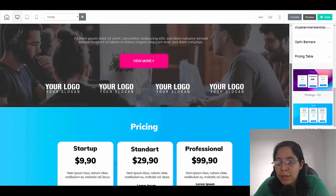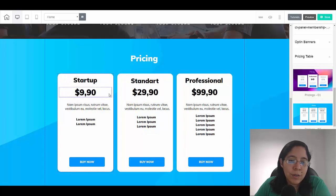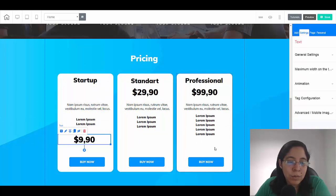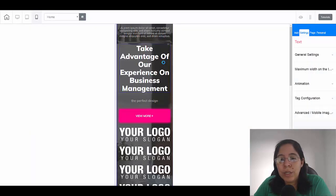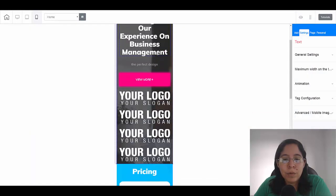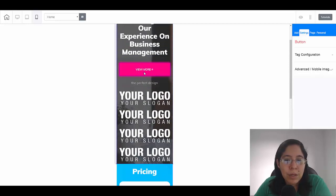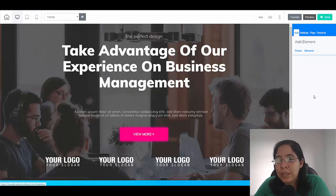As you can see, the system is already creating everything for me. And don't worry, this is drag and drop. So if you don't want this to be here, but you want this to be here, boom, that's it. And it's mobile friendly and it's ready. It's really easy and really simple to use. Let's say you want to move this to the top. So boom, here it is at the top. The system is really easy, really simple to use.